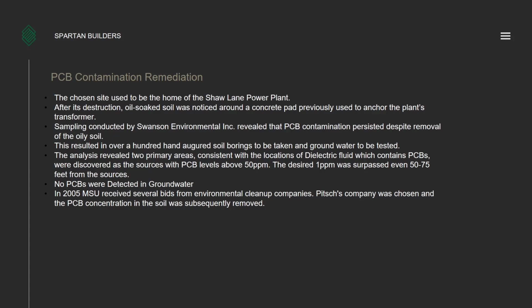The analysis revealed 2 primary areas consistent with the locations of the dielectric fluid containers on the old site. These 2 sources had PCB levels above 50 ppm, with the goal to achieve 1 ppm. And even this 1 ppm threshold was surpassed 50 to 75 feet from the main sources. Fortunately, no PCBs were detected in the groundwater in the area. And finally, in 2005, MSU received several bids, eventually choosing Pitch Company to clean up the area. Since then, the area has been cleaned and remediated, and there should be no more issue of PCBs in the area for the future build.